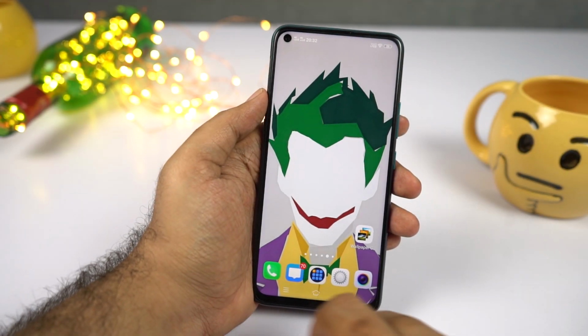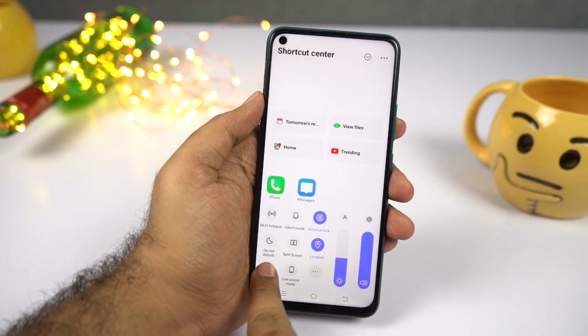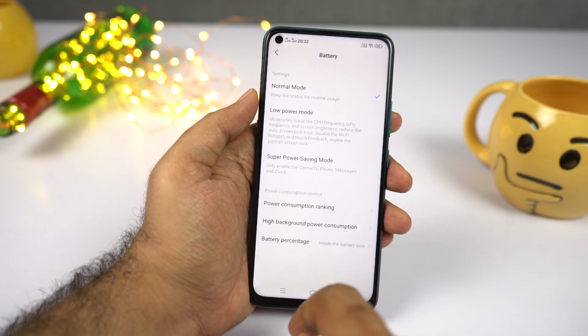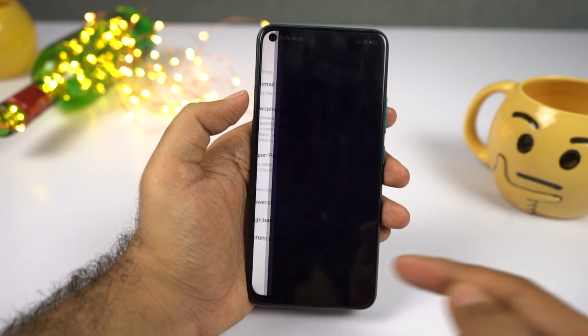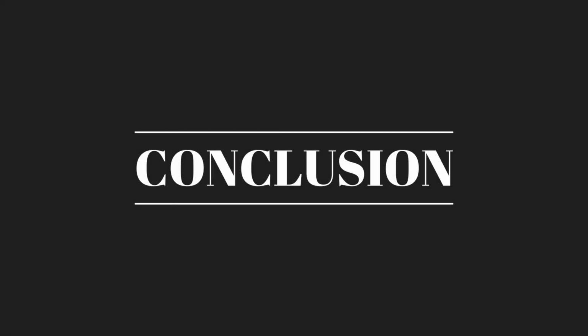Now there are some more additional settings on this phone like the super saver mode, auto start permissions and background app permissions. So if you tweak these settings, you can further improve the battery life. By the way, this phone takes about 2 hours to charge completely from 0 to 100%.